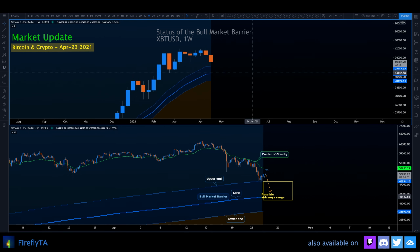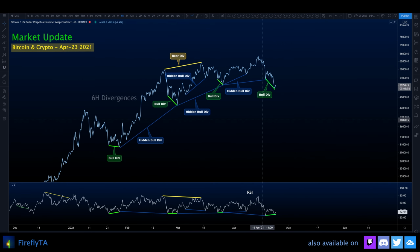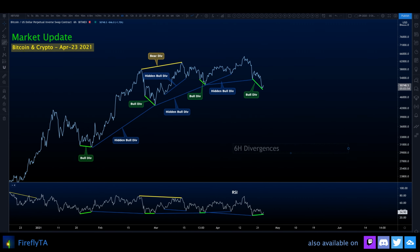So let's continue. Oh, look at this, nice. This is something that I want to talk about. You see the divergence chart I'm using on stream. I've been tracking all the bull divergences over here. You can see the classic bull divergences and the hidden bullish divergences. This is a way to structure an uptrend with divergences. You can learn this technique by looking at the quick TA session divergence structure in uptrends.